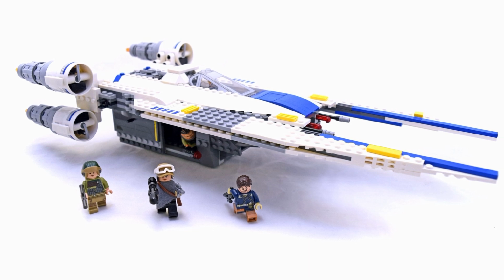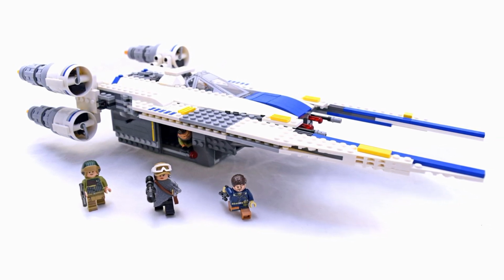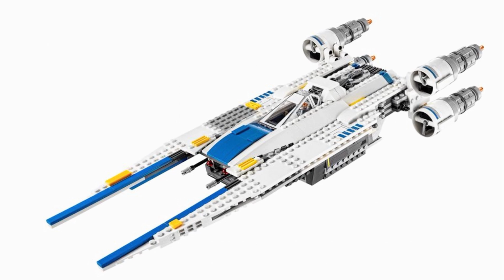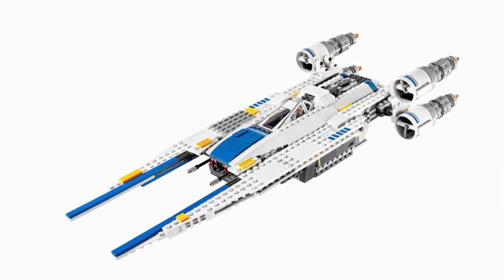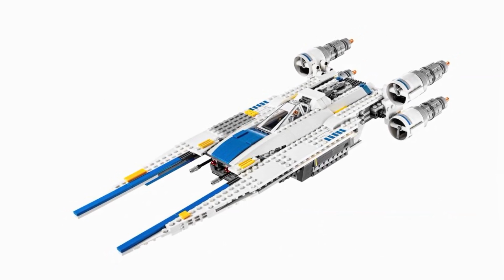Now finally we made our way to June. The first set is the 75399 U-Wing. And that's right, the U-Wing is back, with 594 pieces for $70. This one, however, is based on Andor, which is fantastic because that's an awesome show that deserves more attention. I can't wait to see what they whip up with this one. I assume it's going to be fairly similar to the last one we got. That one wasn't too long ago and it was very nicely detailed, so it'll probably be extremely similar. And I can't wait to get it as someone who missed out the first time.